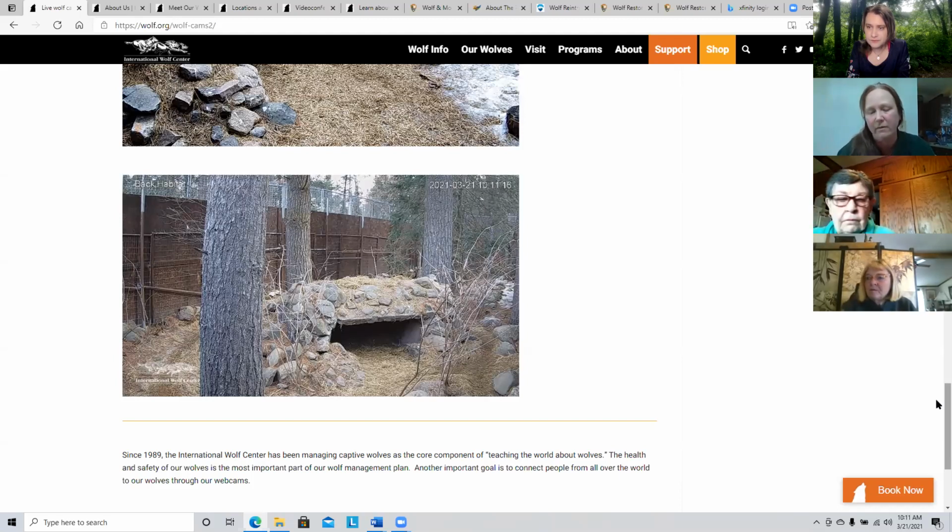Like I said, they start in the family pack. And if they decide that they don't want to be in that family pack any longer, whether it be that they have a more dominant behavior and want to take that dominant behavior to another group, or that they want to find another wolf to breed with and create a family with, there are a lot of different reasons why they leave.